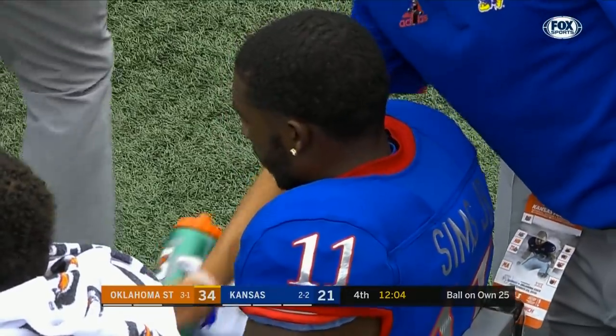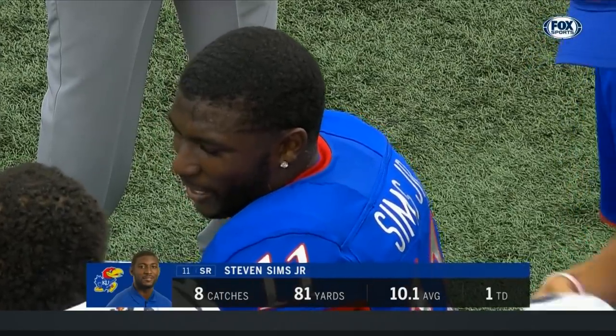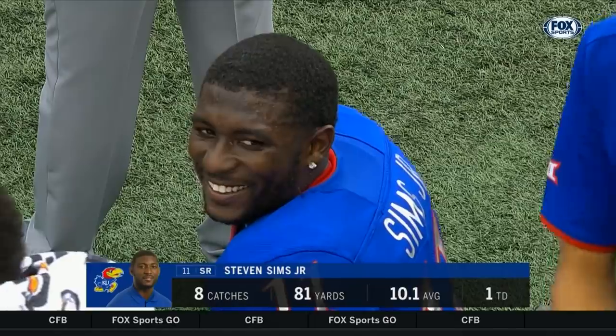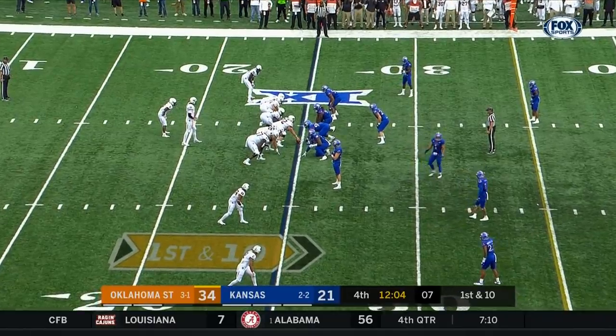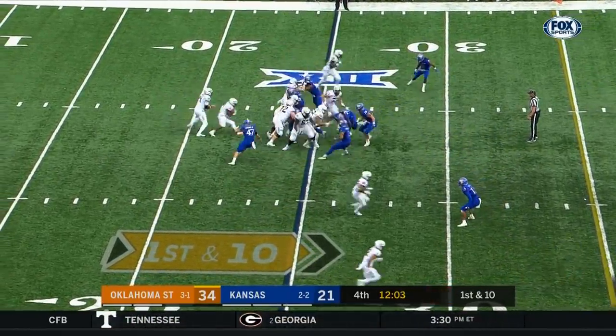They did that a lot against Texas Tech, especially in the second half last week. But that three receiver set right there, you've got to keep a safety over the top of that, and there was no safety over the top. And as Brian noted at the time, the 17th career touchdown reception for Steven Sims Jr.